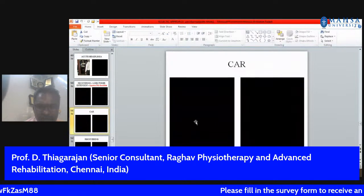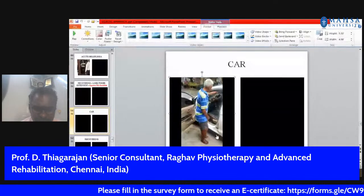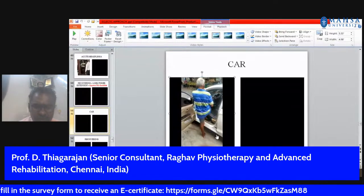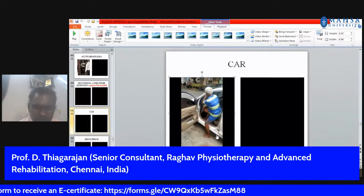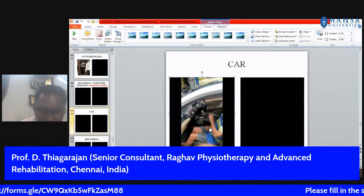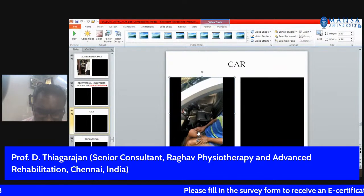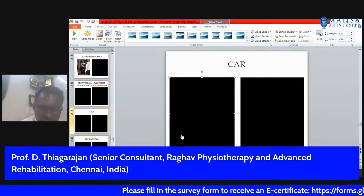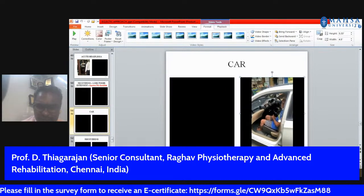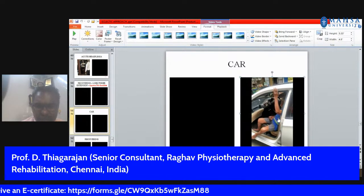In the same client, you can see how he goes inside the car, acute hemiplegia. See how easily you observe the upper limb here. You see how beautifully he extends and keeps the wrist and fingers in extended position. This is the magic and miracle of the eclectic approach.